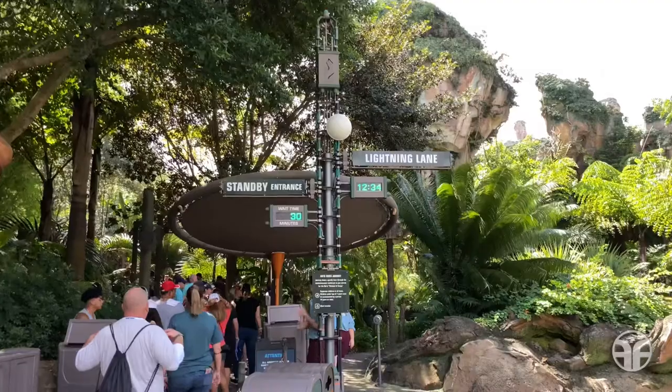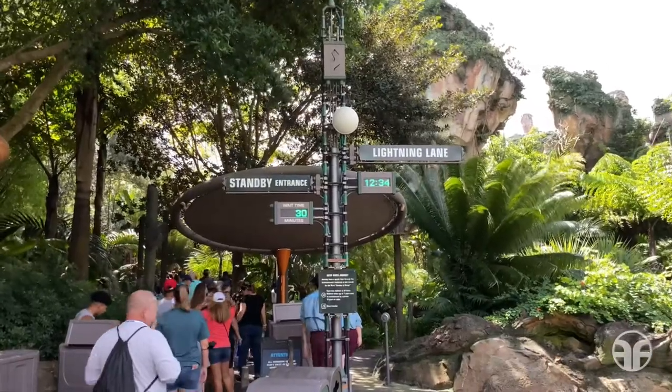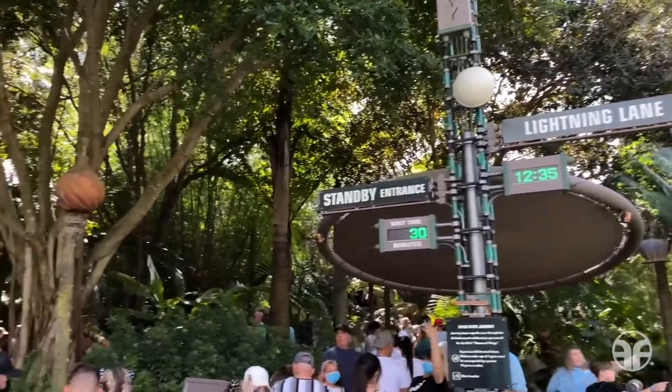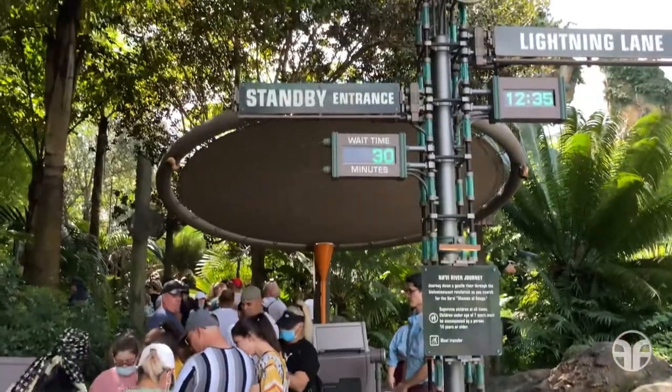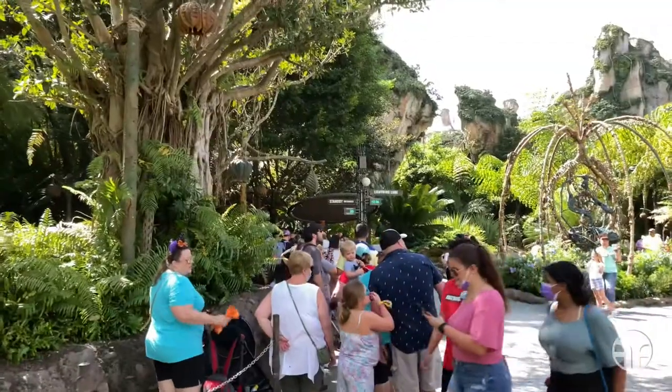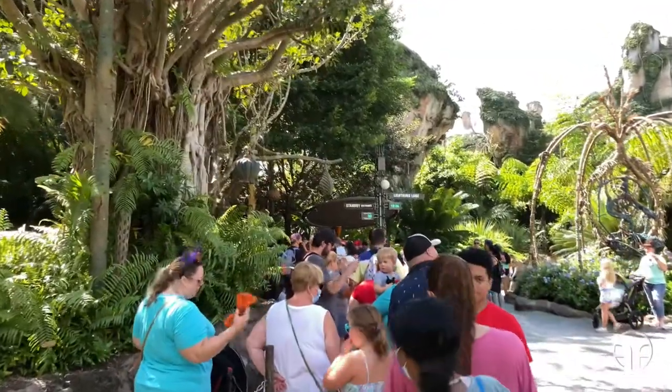We've arrived at Na'vi River Journey. To the right-hand side is Lightning Lane, and over to the left is the standby entrance. And it's only 30 minutes. Let's join the queue.